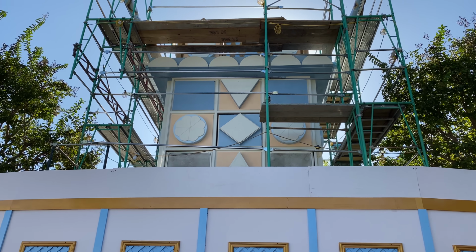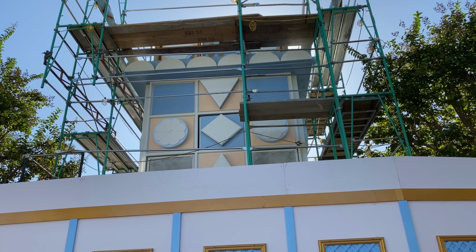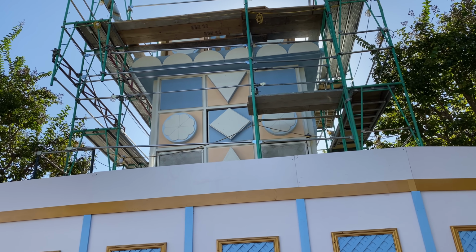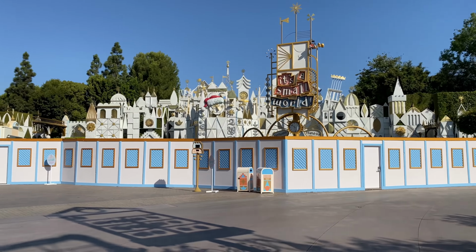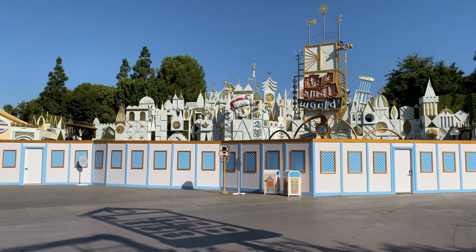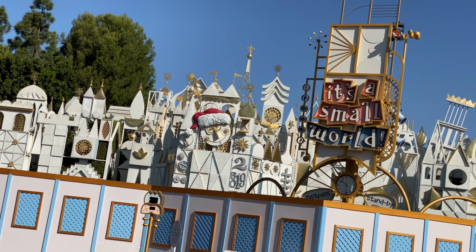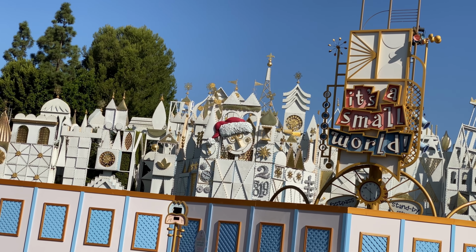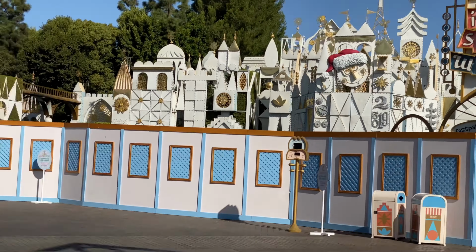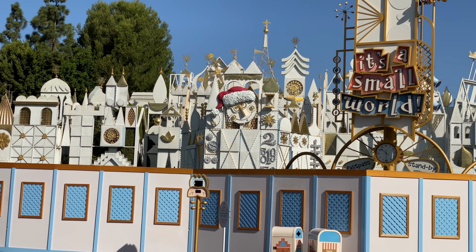Here at Small World Mall, they're still working on the lighting towers, getting those ready and spruced up, just like they did with the Great Moments with Mr. Lincoln building on Main Street. And over here towards the left, you can see on the facade of It's a Small World, they have Santa hats on the clock tower there. Small World Holiday is one of my favorite overlays here at the Disneyland Resort. And of course, it looks gorgeous at night, so I can't wait to see it. It's exciting. That'll be cool when that opens up in just a few days.